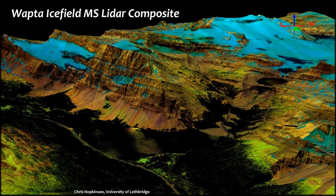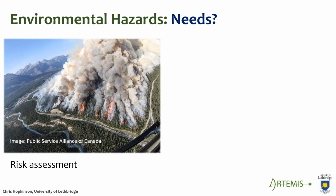Even a single multispectral laser image is multidimensional, as in addition to 3D terrain and vegetation, we can colorize the scene with laser reflectance to identify major land features. By adding the thermal and optical channels of ARTeMIS 3, we will be able to further discern areas undergoing ecosystem stress or that may be at risk of disturbance.